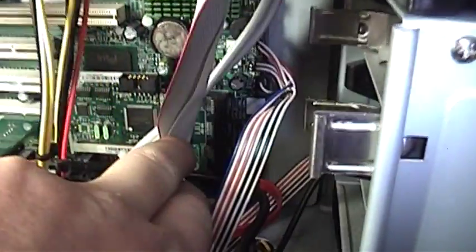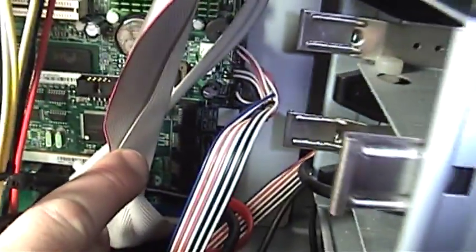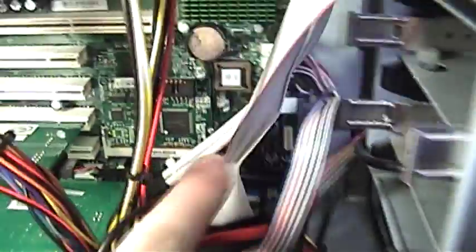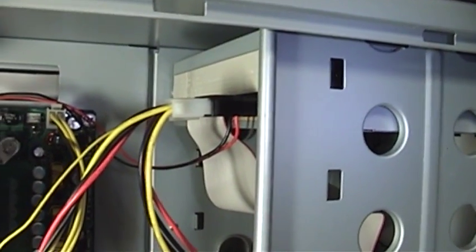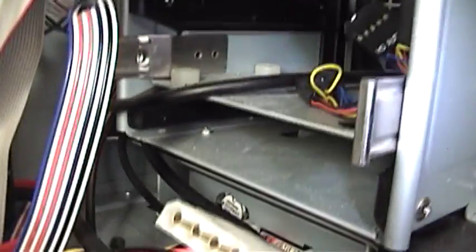Now, looking down here in the corner, you can see, obscured behind this tucked up IDE ribbon cable, a couple of serial ATA connectors. There are a total of 4 of them. You can see that one of them has my hard drive plugged into it. There is a parallel ATA channel on this board, and that actually goes to the CD-ROM drive, where you can see I've tapped power for a fan. And then, of course, the floppy drive is hiding back in there. You can just see it.